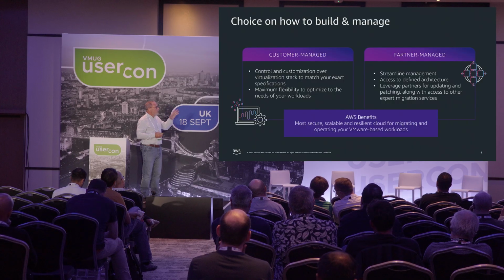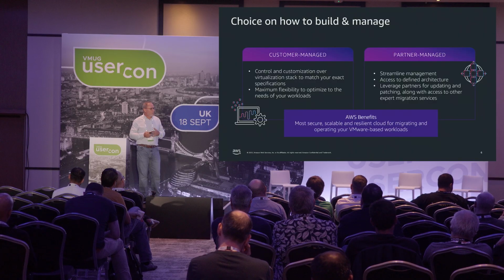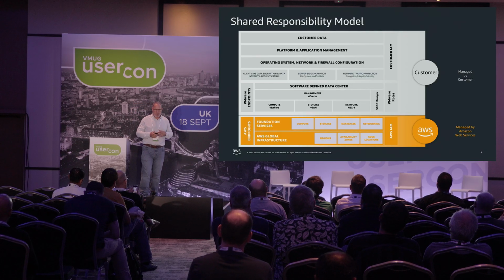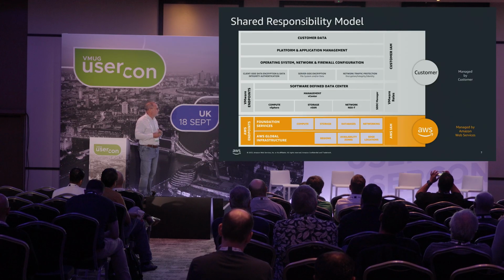So two options for you. You pick and choose what you feel you want to do, and that's what we wanted, to have choice, and that's a really, really important point for us on this. I'm sure a few of you are familiar with AWS and the shared responsibility model. The shared responsibility model is part of our major tenets that we've had for many years.